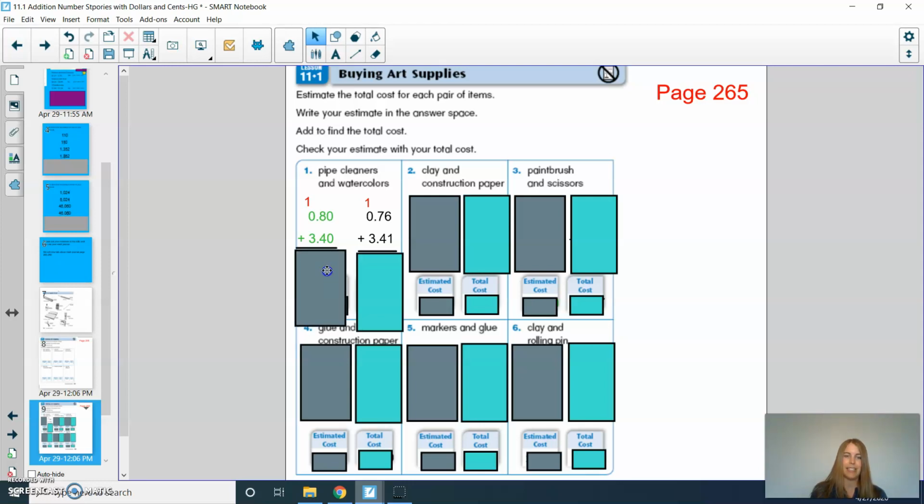Now I can add these. So when I'm finding my estimate, and again, we'll just do this first one together, I can do 0 plus 0, which is 0. When I'm adding 8 plus 4, notice how I'm getting a number that's larger than 9. I'm getting 12. So I need to carry my 1 and put my 2 below. And then I have 0 plus 3 plus 1, which is 4, giving me my estimate of $4.20. And notice how I'm going to write my $4.20 in that estimate cost.